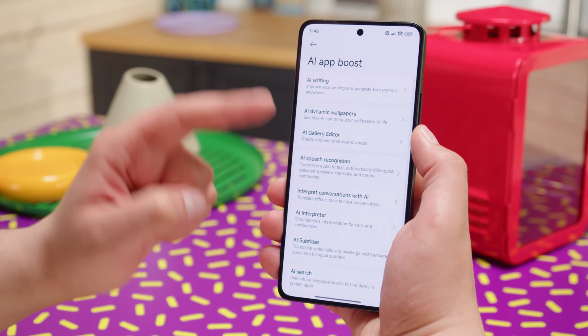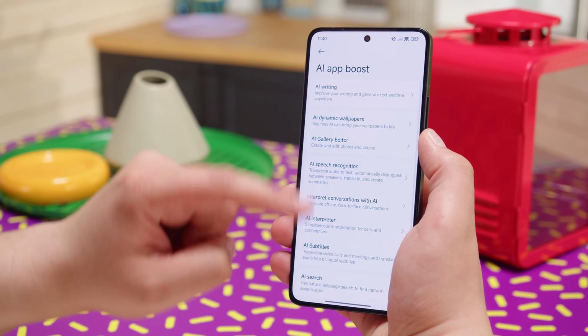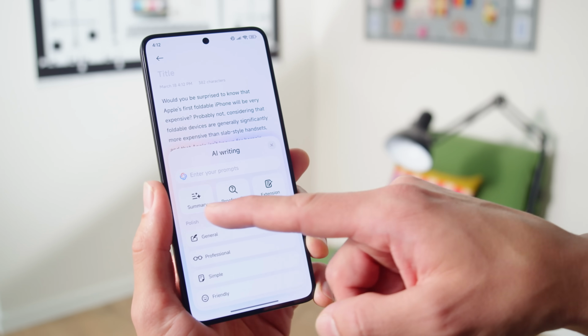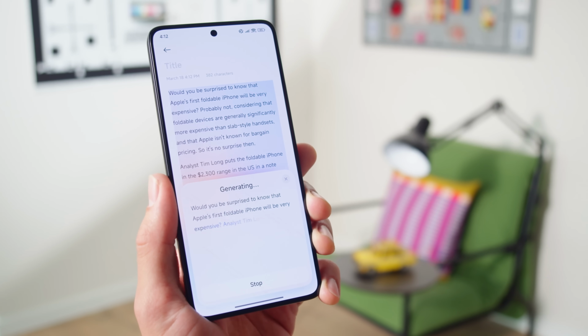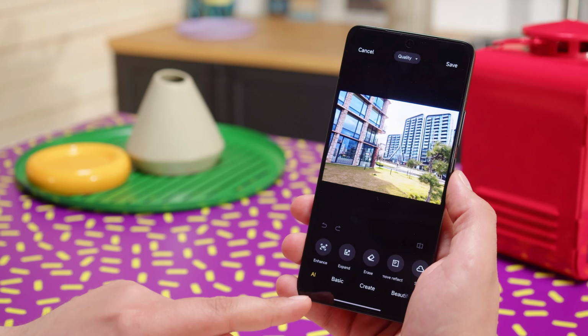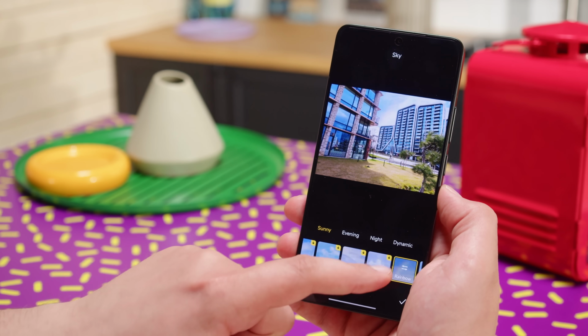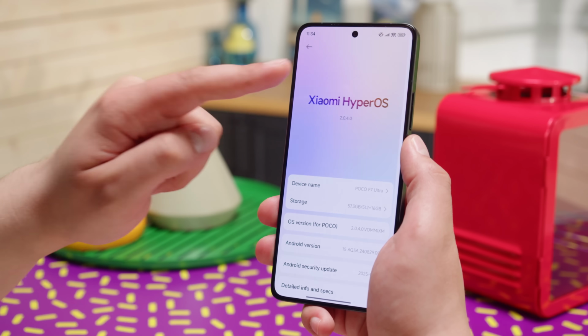And not only that, there are plenty of other AI features too, under the umbrella of what Xiaomi calls HyperAI. For example, there are AI functions in Notes for working with text. These include summaries, proofreading, translation, and changing the layout. You'll find AI-based tools in the gallery too, like AI Sky, which can change the sky in your photo to whatever you'd like to see. Other AI features include an interpreter for real-time translation and subtitles available within supported apps.